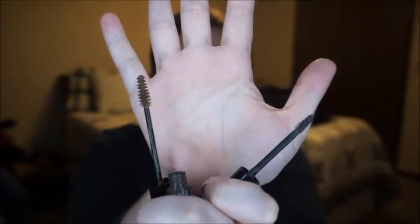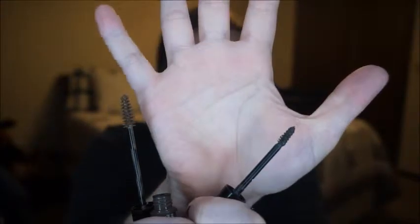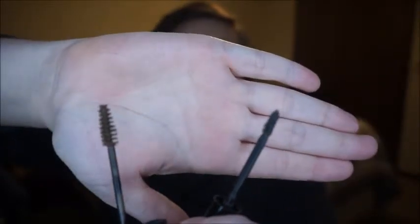So obviously, the one over here is the NYX one, and then this one is the Essence Make Me Brow. Obviously this one is bigger than the NYX one, but I like it because the brush strokes on it are actually closer together. So I feel like it really hits each individual hair and kind of just coats it and spreads it out, and it just fills your brows in. And I think the actual formula is a lot less clumpy.